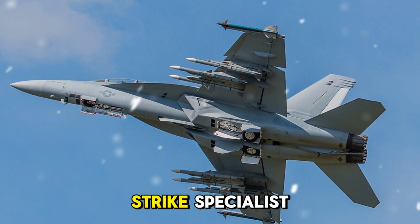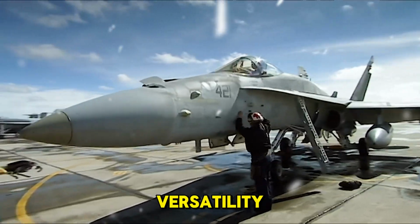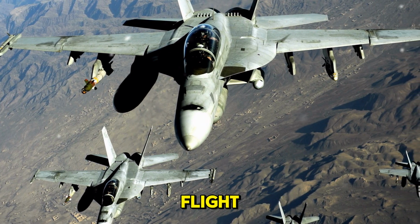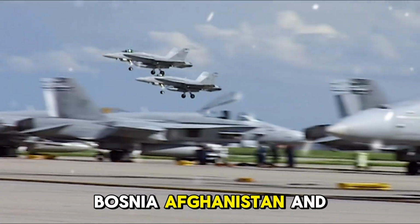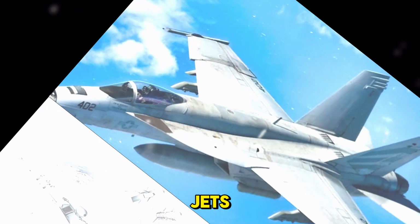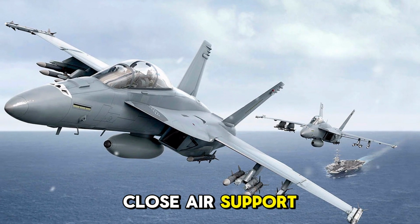Fleet defender and strike specialist, the F/A-18 epitomizes versatility. Able to switch seamlessly from air-to-air to air-to-ground tasks in flight, the Hornet took on missions in the Gulf Wars, Bosnia, Afghanistan, and beyond. Whether intercepting enemy jets, dropping precision bombs, or engaging in close air support, it does it all.